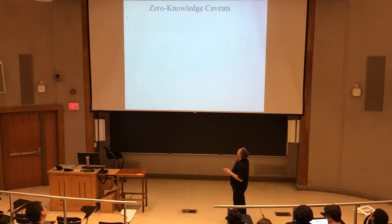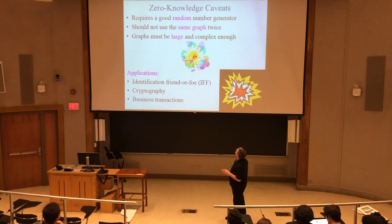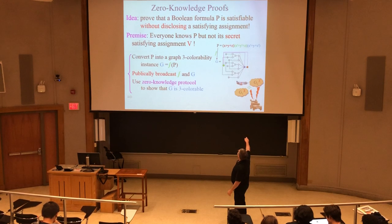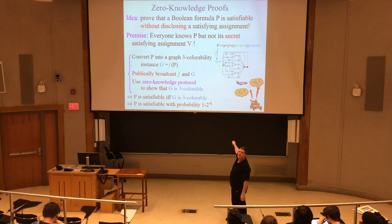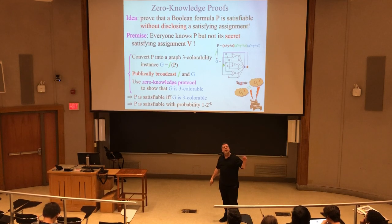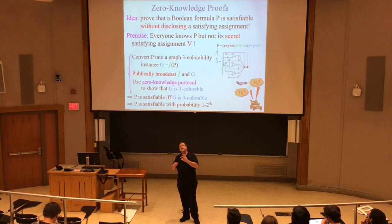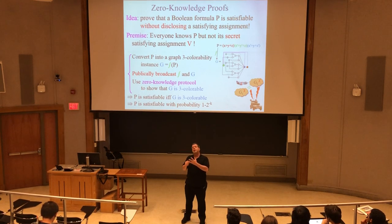you can do this with any NP-complete problem, is my next point. So if you didn't get that one, I'm not sure if you'll appreciate this point, that any problem in NP, like satisfiability, you can convert to a graph colorability instance and then push the graph colorability through this protocol and thereby have a zero knowledge proof for any problem in NP, not just isomorphism, not just graph colorability, but satisfiability, or any other problem in NP.